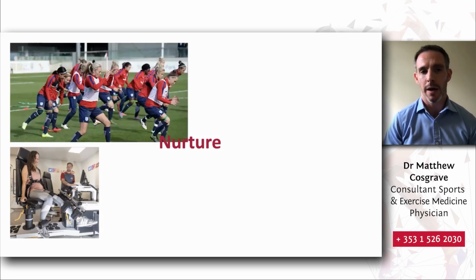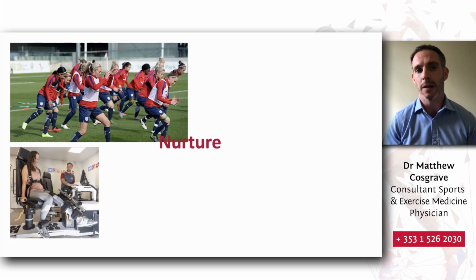In terms of the warm-up and how we prepare for sport, a neuromuscular warm-up across football has been shown to reduce the risk of ACL injury by 50%. And this is not just in women's sport, this is in men's sport as well, but it is definitely something that we can adopt and encourage at all levels, from grassroots right up to professional, that should help to reduce that risk, not just of ACL, but of all injuries.